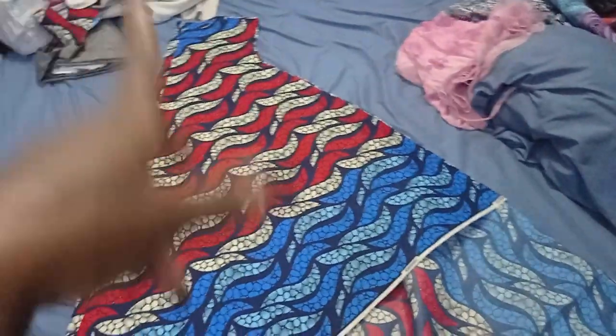I'm done cutting it. I need lining, so I'm not going to start sewing it right now. So I'm about to cut another one for a different person. So let's go ahead and do that together.